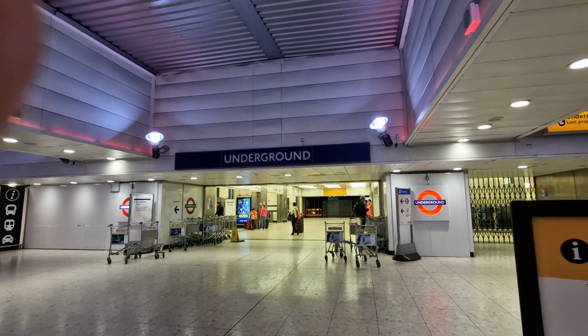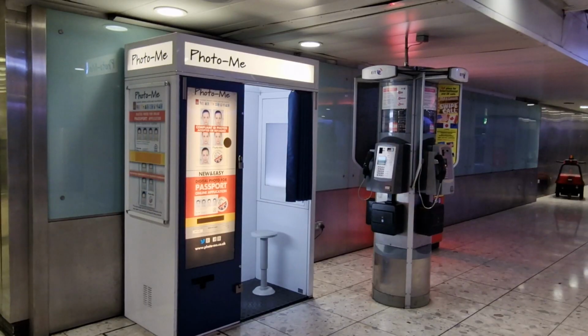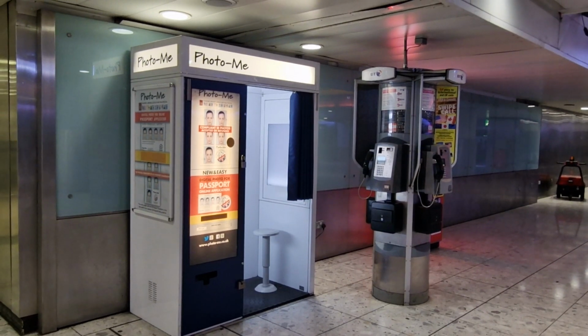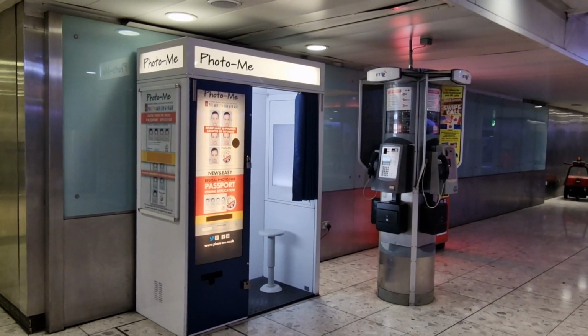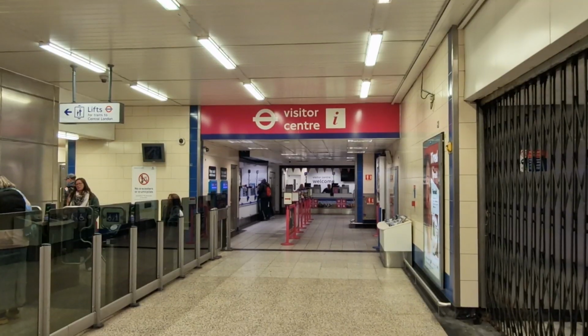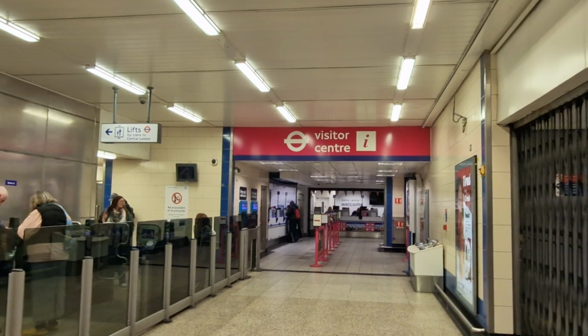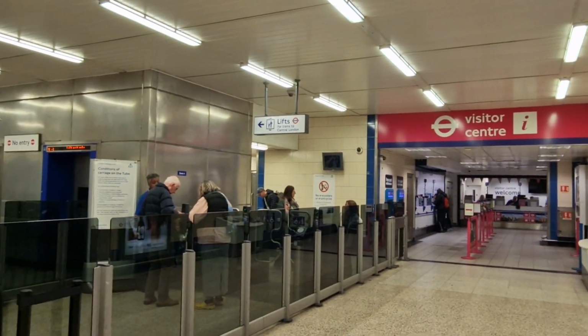And here you have the entrance to the underground. Depending on the purpose of your visit, you might need some passport photos, or even just for fun. And this is very useful. The Underground Visitor Centre, they can tell you what you need to know about your tickets.